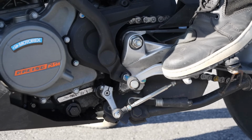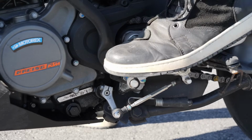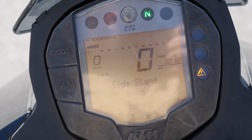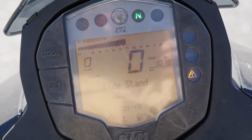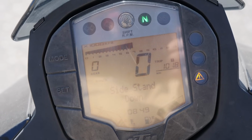Neutral is tucked between first and second. That means a half lift from first or a half press from second will find neutral. In neutral, the engine is disconnected from the rear wheel, so twisting the throttle won't move the bike, similar to fully pulling in the clutch.